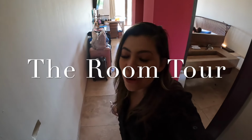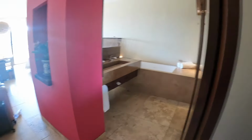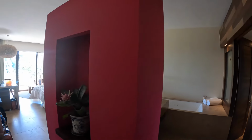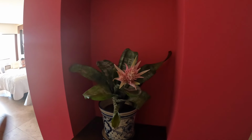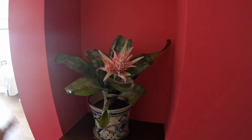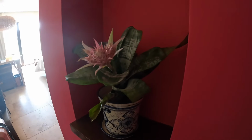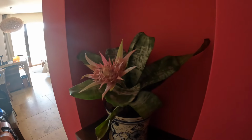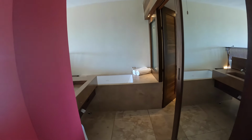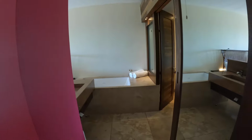This beautiful room, by far one of the most beautiful rooms I've ever stayed in. So let me go ahead and give you a tour, and please disregard the fact that we already got our luggage. But as you walk into this beautiful room, you're gonna see this beautiful accent wall with this beautiful plant that so happens to bloom only once in its lifetime. So that's super cool because you get the actual flower of the plant here in your room. So you get to see it once in its lifetime. Isn't that so cool?